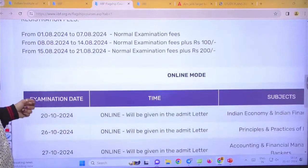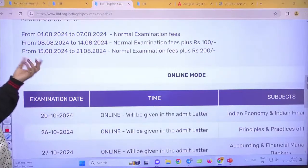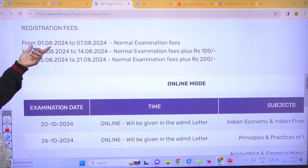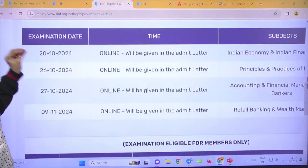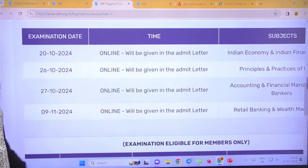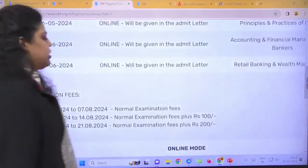Apart from that, the October and November dates are already here. From 1st August, the registration will start, and the paper will be in October, from 20th October till 9th of November. These will be your exam dates. Okay, so this is the whole information I wanted to give you all.